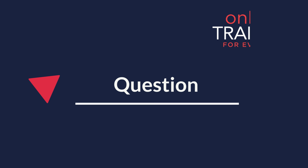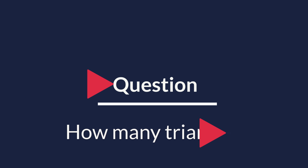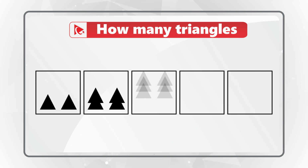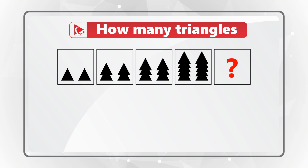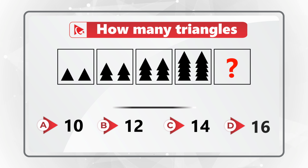Here's the cool question to test your analytical skills. You're presented with the sequence of squares, and each square box has triangles. First box has 2 triangles, second box has 4, next one has 6, one after that has 10, and you need to determine number of triangles you should put in the box with the question mark. You have 4 different choices. Choice A, 10, choice B, 12, choice C, 14, and then choice D, 16.